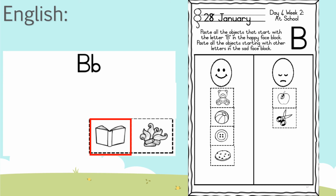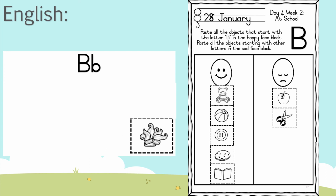Now we have a book. What does book start with? Very good. It starts with the letter B. Stick it in your happy face block.